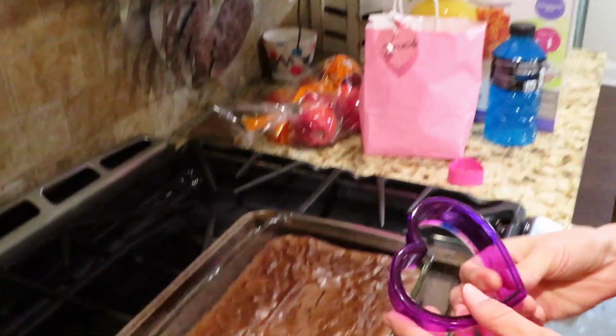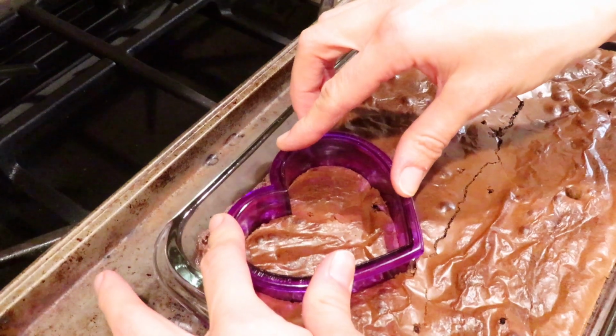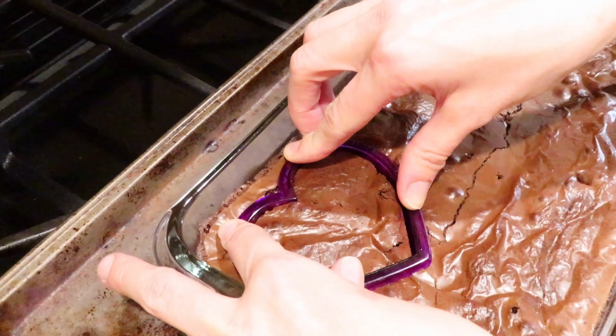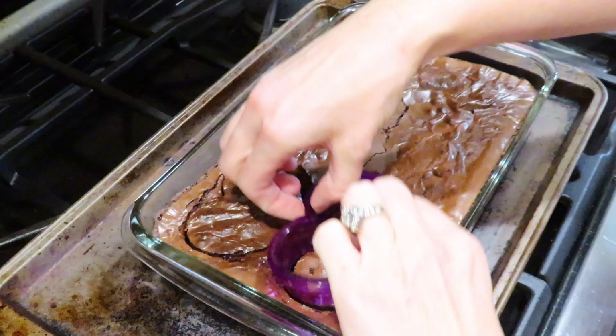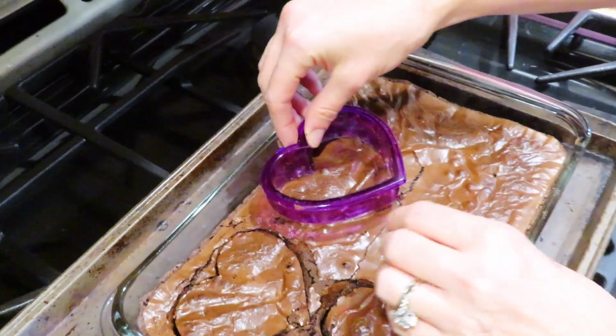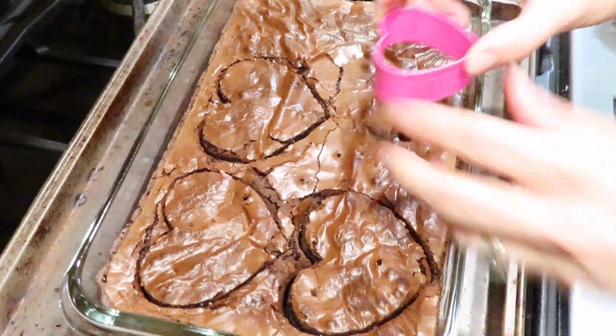What's so funny? Okay, so we just made brownies earlier and I'm letting them cool and they're done cooling now and the kids are going to decorate them. So we're gonna cut them into some heart shapes. And then they're gonna decorate them. What are you gonna do with the brownies that are left over? Eat them. The outside of the heart. So this is going to be for the older kids. And then Ryder, we have a baby one for Ry-Ry.